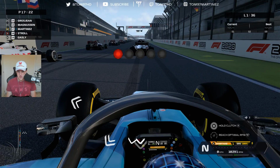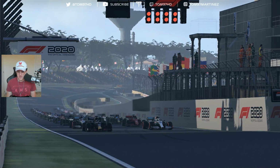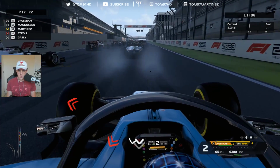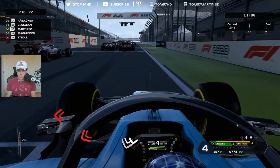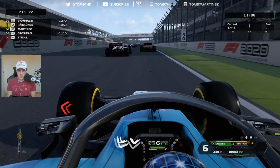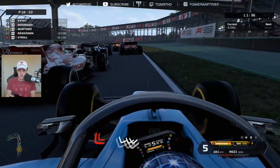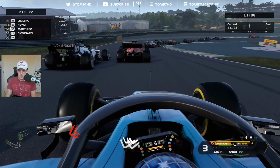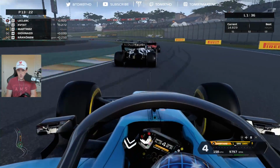Right, here we go. Let's see what kind of start we get as we get the revs around the 11,500 range. Lights out and away we go. One of the Haas cars, no, both of them actually, on the hard tyres, also the Alphas as well. We're going to try and go to the outside of turn 1. Lots of cars on the hard compound tyres here. So maybe the AI going very conservative on strategy once again this year.